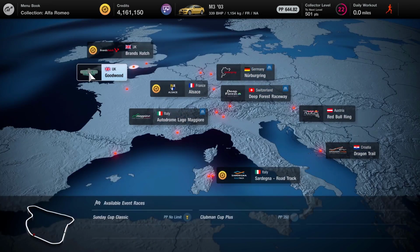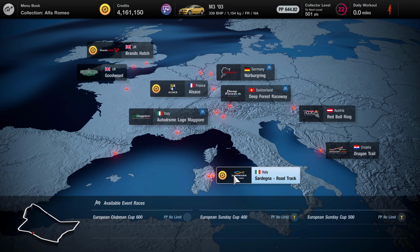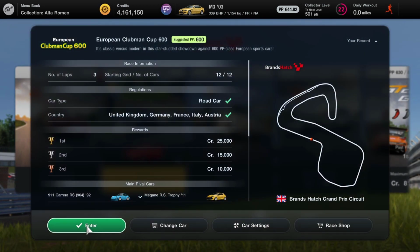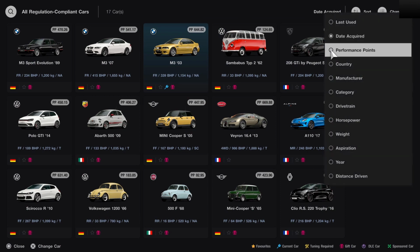So today we're off to Europe. We've got three races, one at Brands Hatch in the UK, Alsace in France, and then we head off to Italy for a final race at Sardegna. So this is looking like a really nice group of tracks in which we're going to be hopefully winning three rather nice Alfa Romeos. So this is a European Clubman Cup 600. We're looking for a car of around about 600 PP.